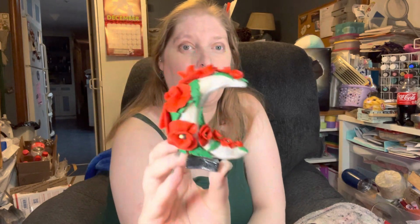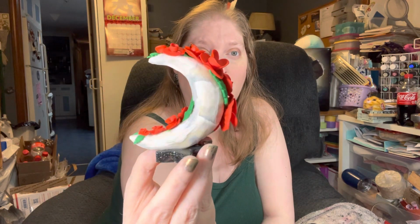Next, this is the first one I made, the sakura, the cherry blossom sakura, in large. Love it. I love all of them. I'm really happy with how they all turned out. And last but not least, in large, we have poppies. And that will be going in my shop also. So I have four lunar flowers that will end up in the shop.